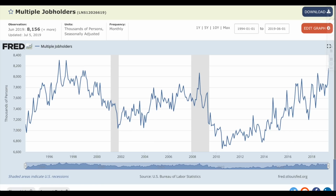Let's look at the multiple job holders directly from the BLS statistics. This is of course on the Fred website. You can see since the financial crisis or the aftermath of it that more and more people have been taking on multiple jobs. We saw this in the previous cycle, the same exact thing happening. Now, if everything is fantastic, people do not take on 2 and 3 jobs. It's just not going to happen.